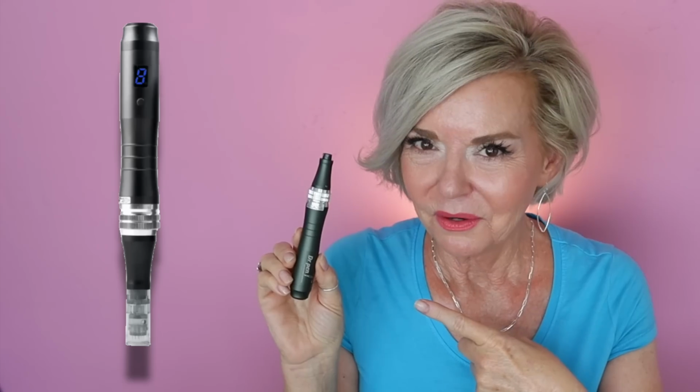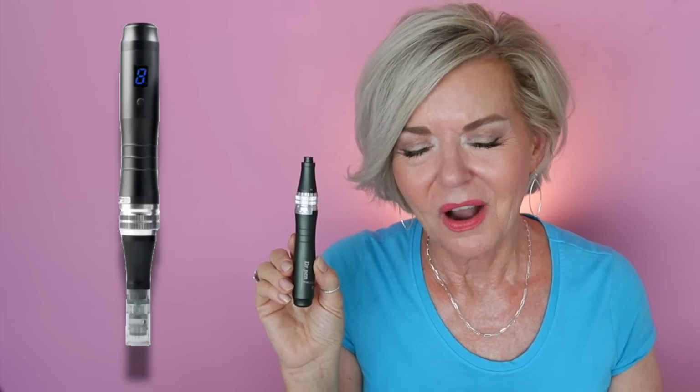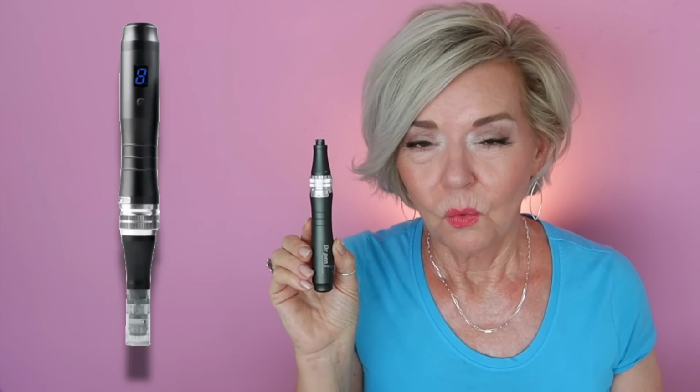and my marionette line. The last device that I use that addresses those areas around my mouth is my microneedling device. This is a Dr. Penn M8. I just started using this about 3 months ago. I think I've done it 3 months now. I only use this once a month, and I use it on my entire face. Everything from my forehead all the way down to my chin, down my neck, and onto my décolleté.